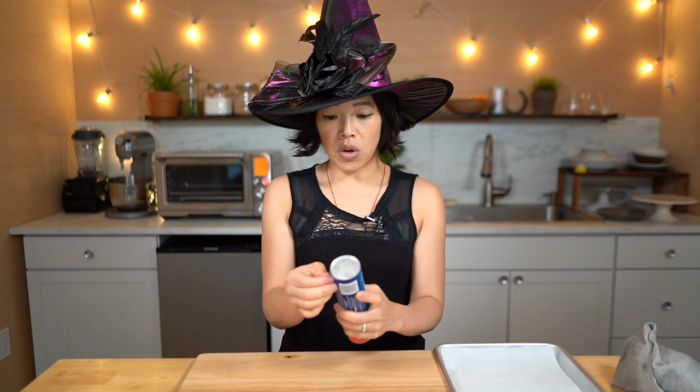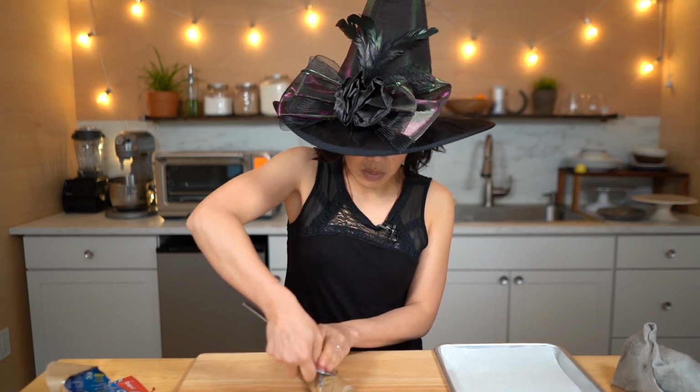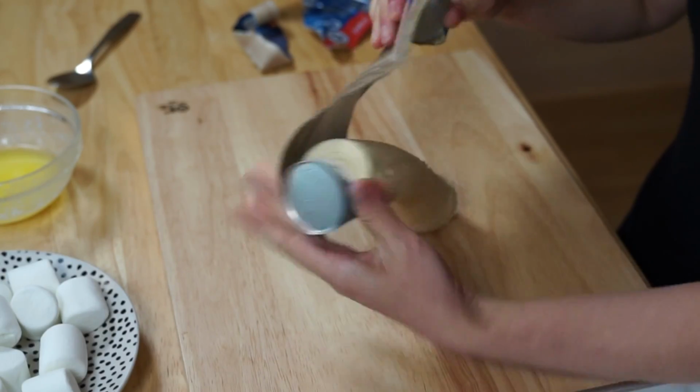Alrighty, my lovelies, we're ready to make the Hocus Pocus Puffs. It couldn't be any simpler. We're going to open up our dough and I'm going to denude it of its wrapping. I don't remember the last time I opened one of these, but okay, spoon, pressing, and there is the dough.